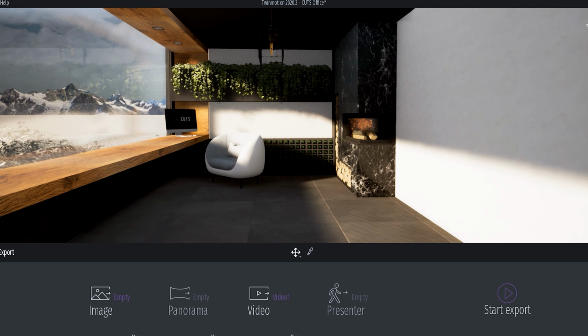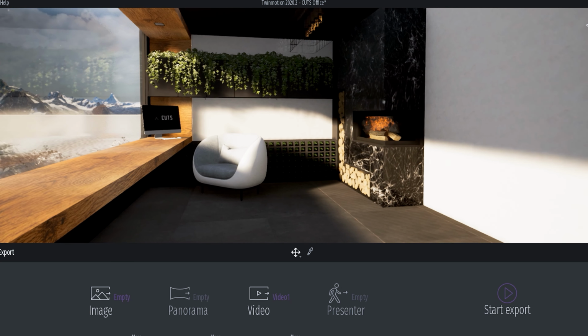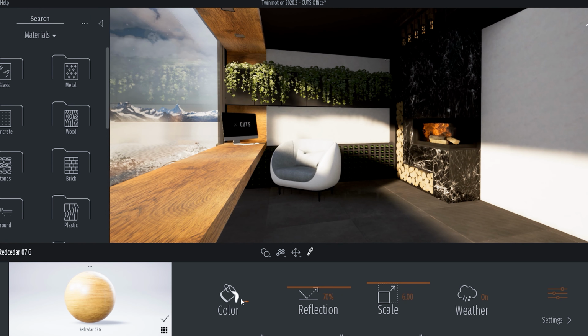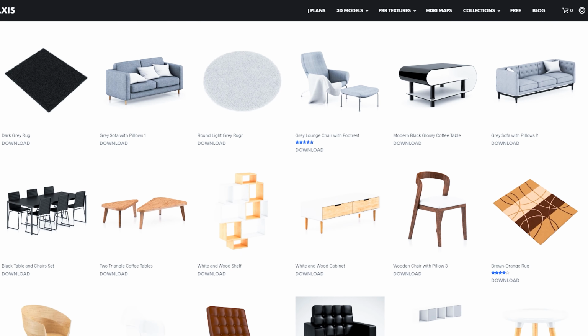After I finished in ArchiCAD, I took it over to Twinmotion, which, as you guys are probably aware, is my rendering platform of choice at the moment. I'm looking to move over to the Unreal Engine suite, but I haven't got around to it yet. There's a few things on my priority list. Twinmotion is pretty good, but I do like to enhance it with the materials and furniture from CG Access.